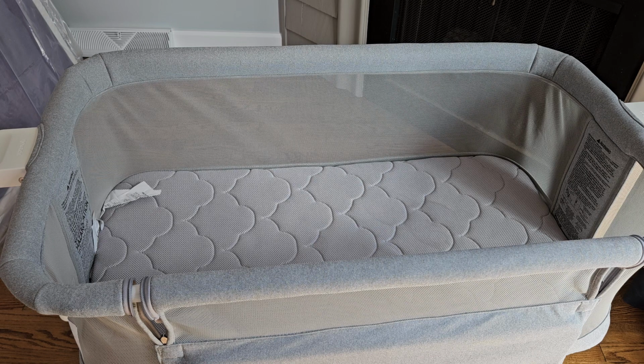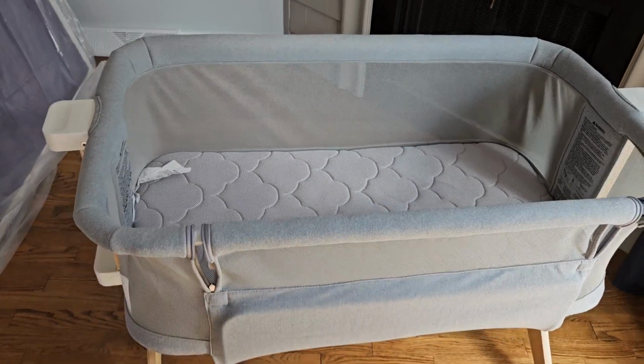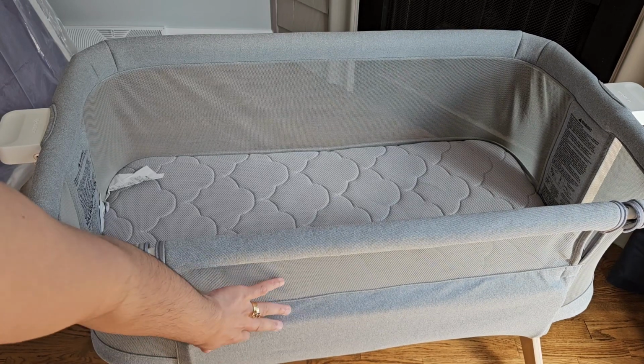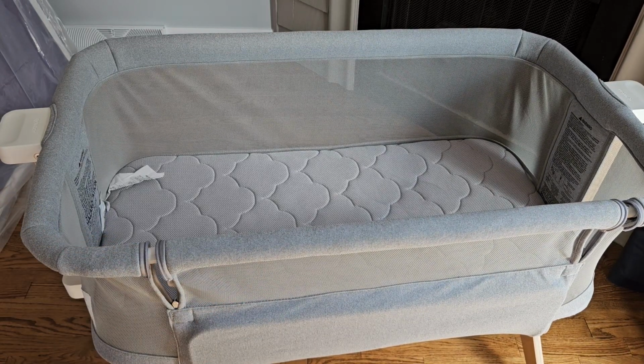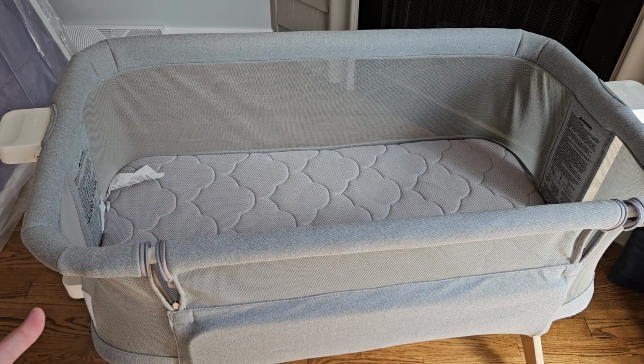Now, maybe the sides are breathable, but it was just scary because this part, especially for the bassinet or the bedside mode, this part right here doesn't look breathable to me. So that scared me because I was worried he was pushing his face against something that was just solid cloth.